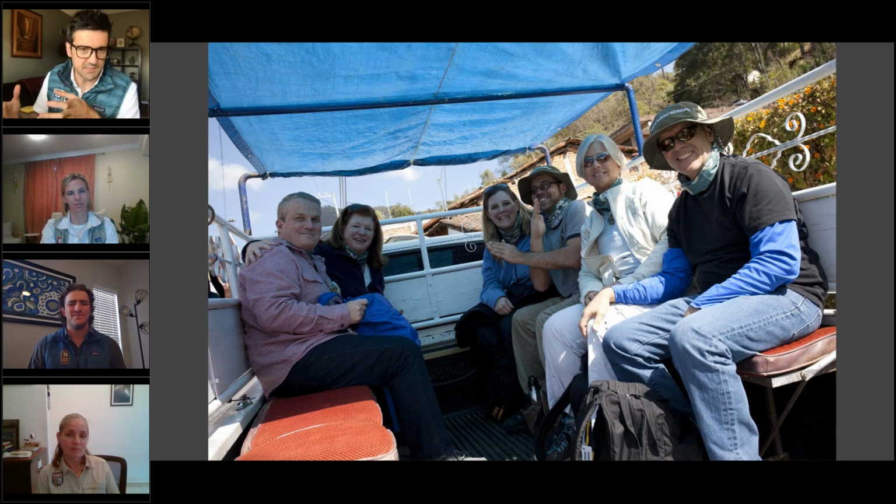After we have our first lunch in a beautiful little restaurant there in Angangeo, we drive a short distance, drop our bags off at the hotel, get anything you need out of your bags before we go to the Monarchs for the first day. And then we have these open back pickup trucks that it's just so authentic. It's the way it should be. It's not a long ride. We're probably talking about 20, 25 minutes.